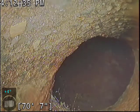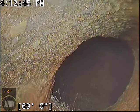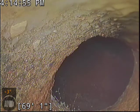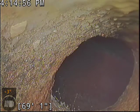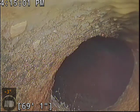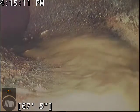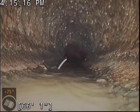All right, we've reached the city main here. Looks like we're gonna try and go locate it if we can. Alrighty, I have picked up a weak signal out in the street, roughly in line with where this clean out is at. The line does jog around a little bit, but I'm picking up a signal pretty much straight out from where we are, and it's coming in line with the manhole in the road. At the depth it's at, I couldn't tell you with 100% certainty that's where it's at, but this is a very rare occurrence here.